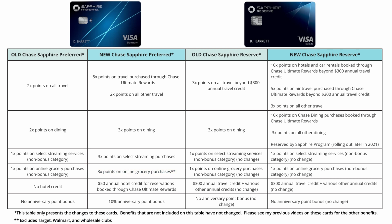Now, up until now, the Sapphire Preferred has only offered 2 points per dollar spent on dining and travel, along with 1 point per dollar spent on everything else. So that's a pretty significant upgrade when you look at all the ways that you can now earn additional rewards with the Chase Sapphire Preferred.